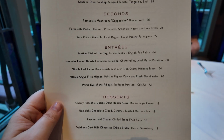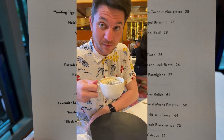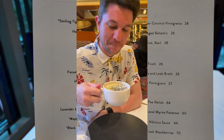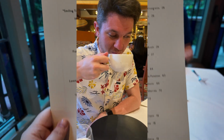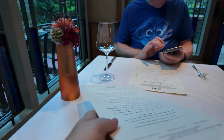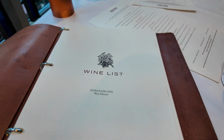There's a few that make an appearance, like the portobello mushroom cappuccino. There's a video of Colin picking it up and drinking it barehanded from a cup. And he said, it has a handle, I have to drink it this way. So you really do have your choice. And then they're like, and here's the wine list. And I said, the leather-bound spell book? This is the wine list.